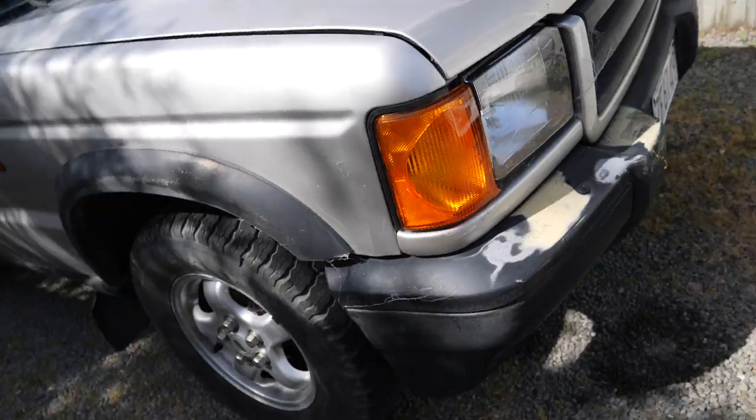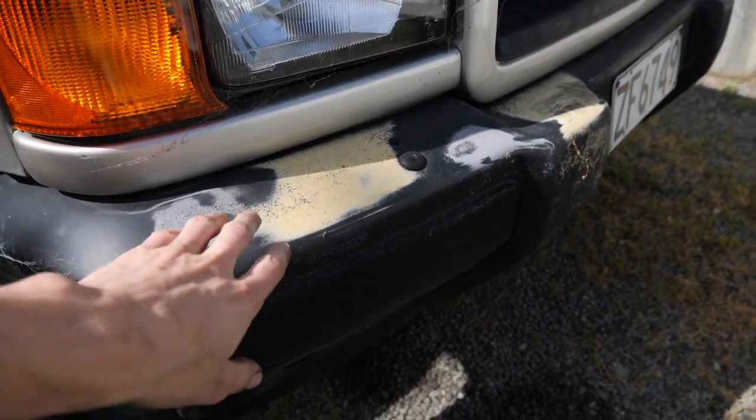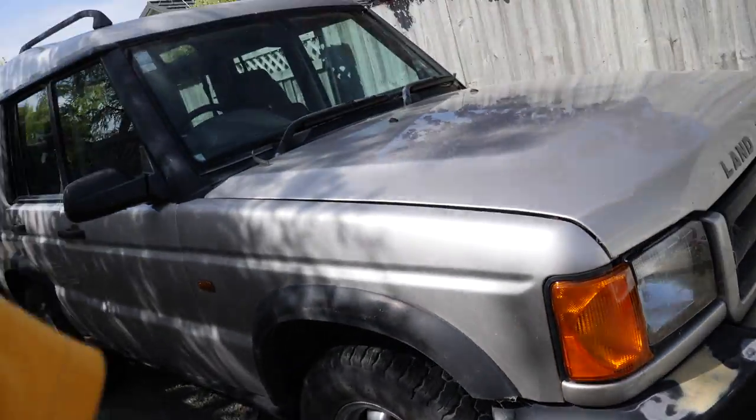Oh, and also I might stick some black paint over where, I don't know if someone's put filler or something in the body, but in the bumper, and tidy it up. But yeah, that's pretty much ready to go for a warrant. I'm super stoked. So yeah, that's all for the upgrades.